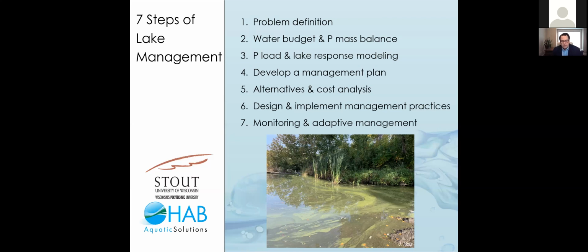Number 6, this is the one that everyone likes. This is the one that everyone wants to jump to. I always say we all have a brother-in-law or an uncle that knows exactly how to fix the lake. And I never hear the brother-in-law or the uncle talk about steps 1 through 5. They talk about step 6. Everyone wants to jump into doing something. Let's implement the solution. Let's do whatever, X, Y, Z. But have we done the appropriate steps? Have we let the science tell us the answer? Have we reduced our risk and uncertainty and made sure we're spending those resources wisely?